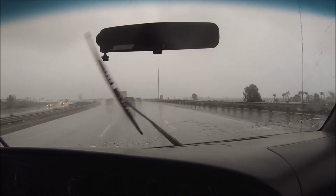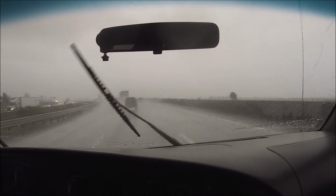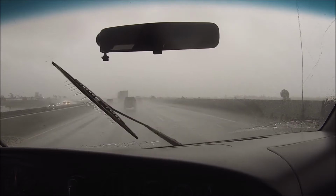So that's a car guy thing. It's not very smart being into cars. It costs a lot of money if you're a car fanatic.